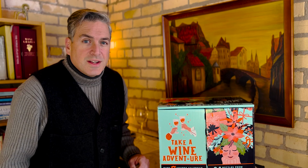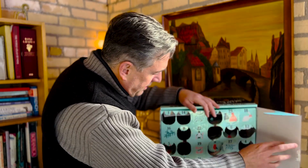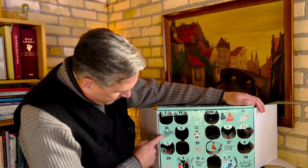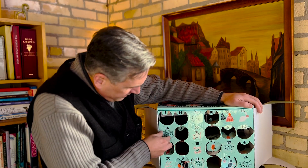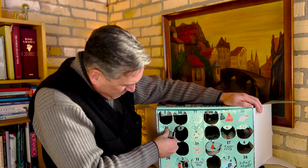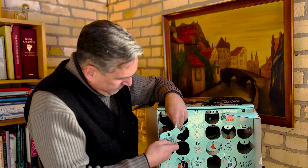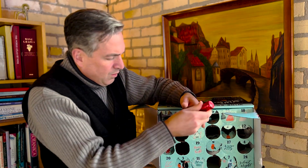Okay, here we are, day 16. Let's see what the box has got for us. And where is the 1/6? The 1/6 right here. It's a holly leaf. Hey, we're almost done with this row. It's not a holly leaf. It's a pine cone twiggy thing. Okay, done with that. What do we got?